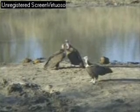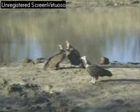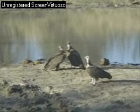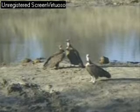Lots of fighting and a lot of behavioral competition as well, where they have their wings open and lots of noise and jump at each other with their talons. Great birds to watch.